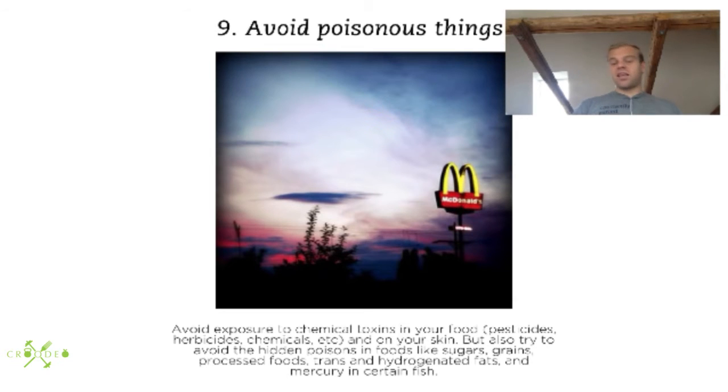But also try to avoid the hidden poisons, like in food, like we talked about, sugar. And then some people can handle grains, some people can't. But processed foods, if you look at processed foods that are packaged up, there are a whole lot of things that you don't know what is. Should you eat it if you don't know what it is? So try to eat things where you really know what's in it if you haven't made it yourself. And then just the trans and the hydrogenated fats are very bad as well. And then I've written here as well, mercury in certain fish, a lot bigger and larger fish. So when we're talking about the fish, stick to the smaller fish.